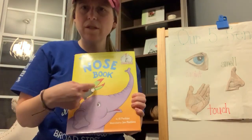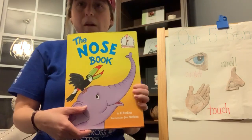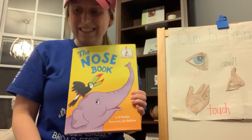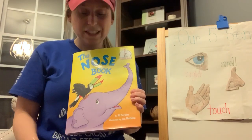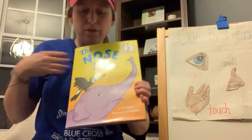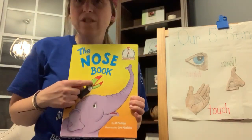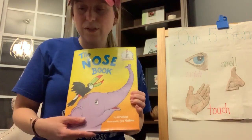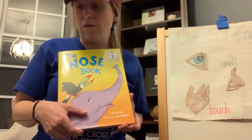Do their noses look the same? No. The toucan has a green and red one. You're right, the toucan has a green and red nose and the elephant has a purple nose. A toucan's nose is called a beak and an elephant's nose is called a trunk.